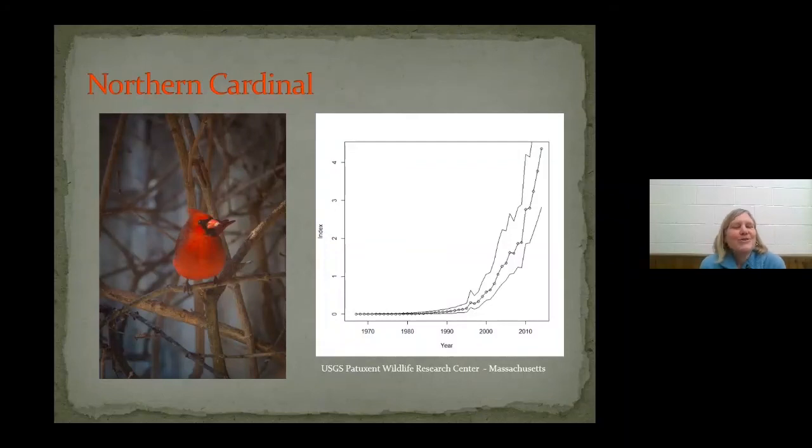The northern cardinal, who doesn't love them? That bright red of the male. The female, sort of a rusty brown with a little bit of red. They'll often visit in pairs. And the graph on the right is the same information as we just looked at with the red-bellied woodpecker, and you'll see again a tremendous increase in the past 30 years. In fact, the northern cardinal didn't breed in Massachusetts until 1958. So it's a relatively recent newcomer up this far north.